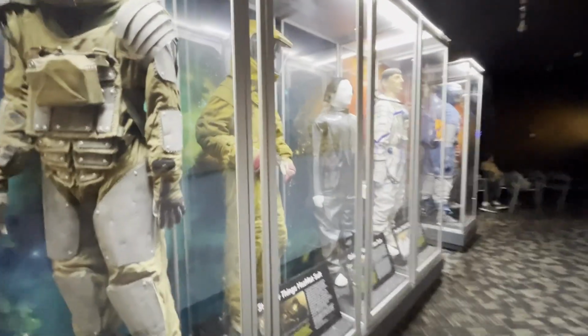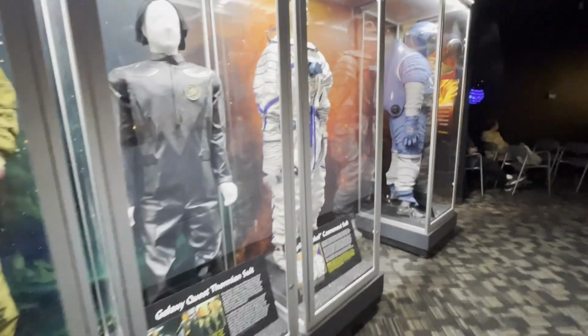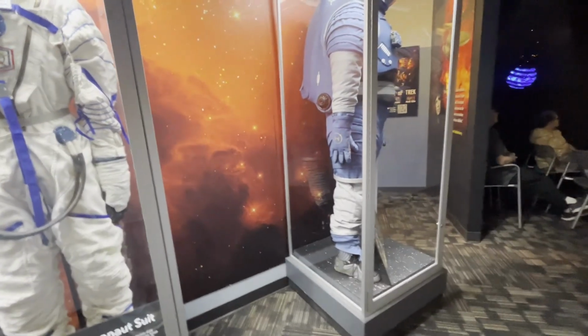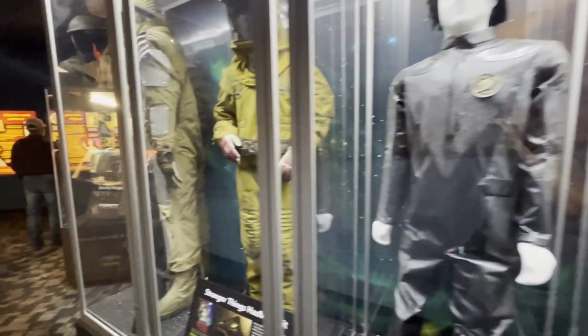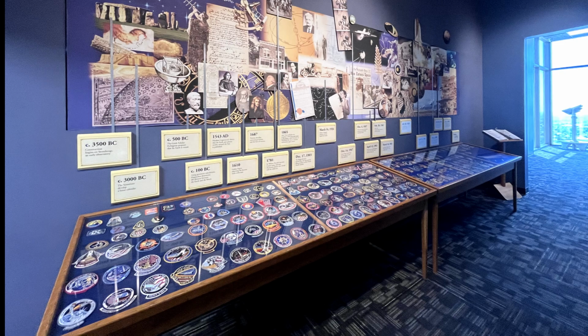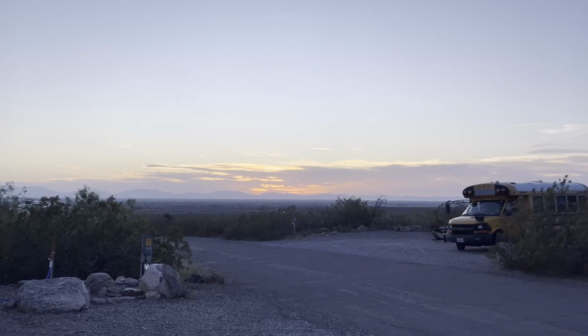I could have spent a lot more time here really examining all the displays. It was super interesting, very well put together, and just well worth the price. I can't remember what the admission price was though, but it wasn't very much. They just had so much packed into those 5 floors. Just amazing. Definitely recommend a visit here if you're in Alamogordo. Oh, and look, there's an old woman in the Mercury capsule.